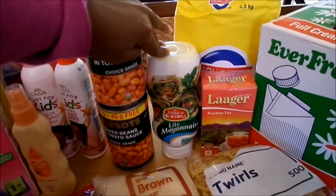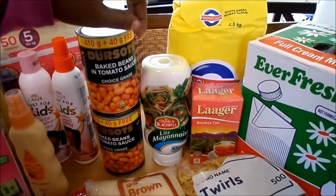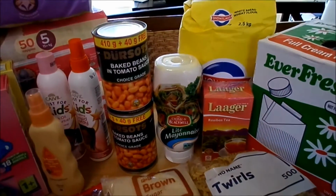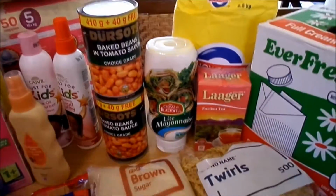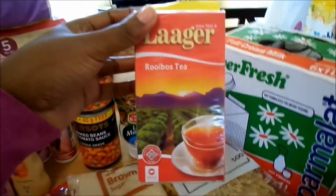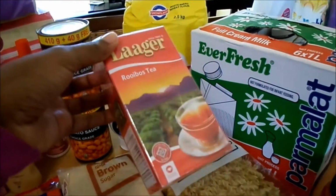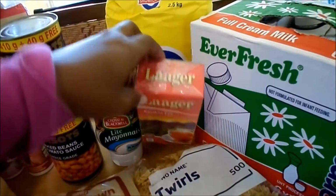And then I went ahead and picked up light mayonnaise. Honestly, I didn't want to buy this. I put it in the trolley, and then I thought I'll leave it when we get to the checkout counter, but then I kind of forgot it. So then I ended up paying for it. So yeah, it's right here. And then I bought myself some rooibos tea. I was actually looking for the rooibos and chamomile tea, and I couldn't find it, and I was so bummed out. So I ended up buying just rooibos tea.